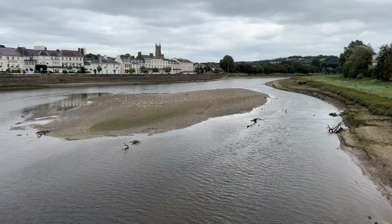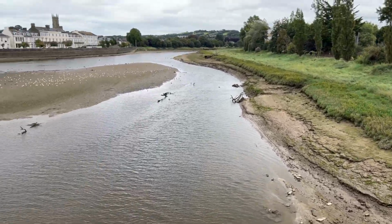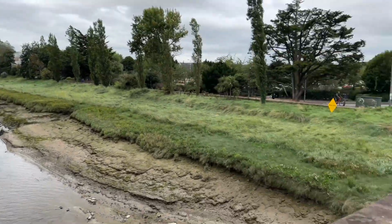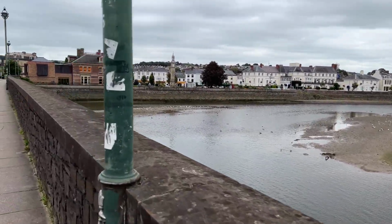Now this is the Taw estuary. It's tidal here, obviously, as you can see from the mud and slime on the side there. And I wouldn't mind betting that that's covered at high tide. Train station is sort of just over there somewhere. So anyway, let's have a wander into town.